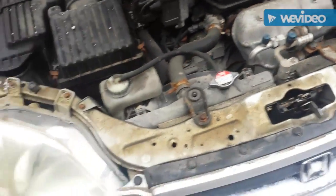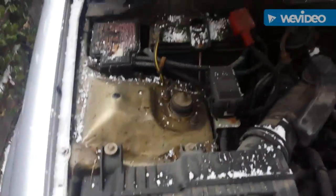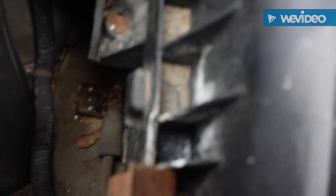I don't like the look of it, but I like the fact that there's not going to be any rust under here, especially since you can tell whoever did undercoat it did it quite well. So any rust that I'll find will be stuff like that and on some bolts, but the actual metal itself will be pretty good.